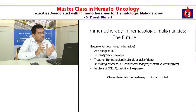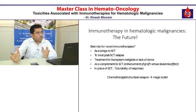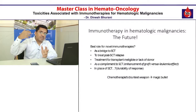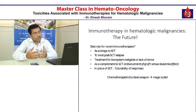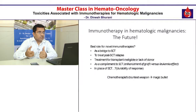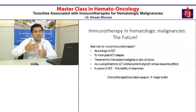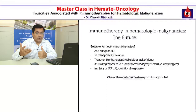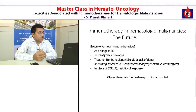In the future, can it be used as a bridge to transplant? Can it treat post-transplant relapse? Someone has been unfortunate, the transplant has not worked, whether we can use these various immunotherapies for post-transplant relapse. Treatment of transplant-ineligible patients, or someone who doesn't have a donor, if transplant is not an option, whether these immunotherapies can be curative, or as a complement to the transplant for enhancement of the graft versus leukemia effect.